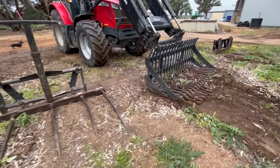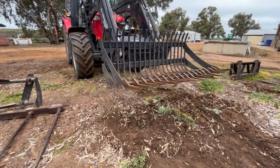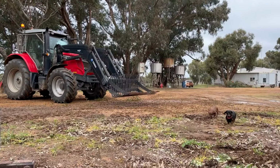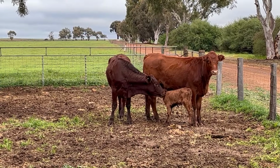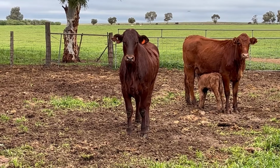We put the stone rake on the front of the tractor. The grader is already on the back of the tractor. This baby cow is only a few days old.